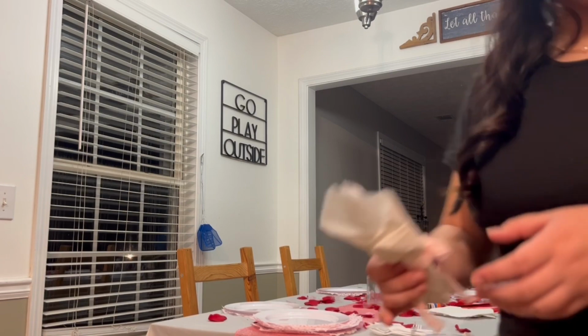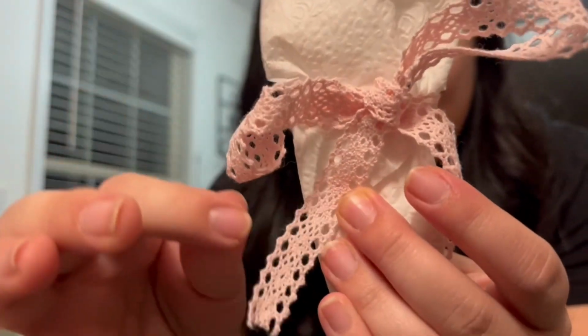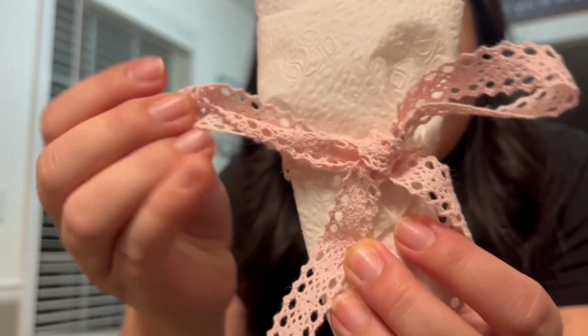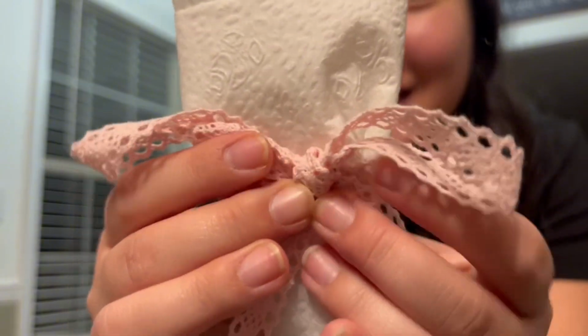I don't really like the napkins, but this is what I did for it. And this is the ribbon that I put on it with the little bow. Isn't it so cute? But I'm gonna finish the rest of them right now.